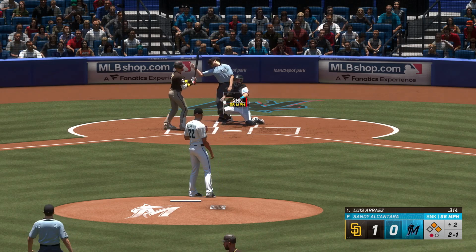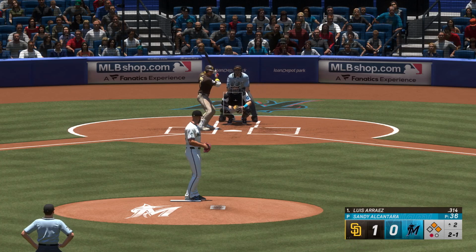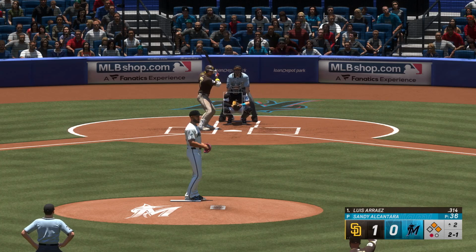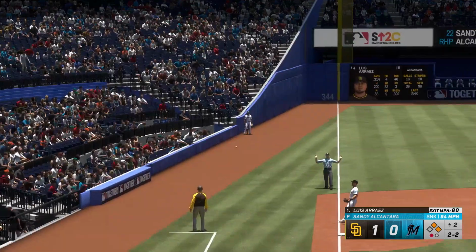Next offering is in for a strike. Ornelas, the lead runner, out at second. Diaz at first, 1 gone. And foul ball.